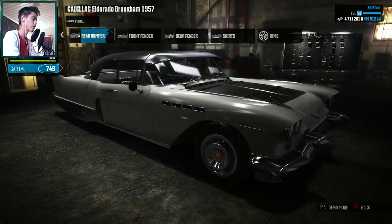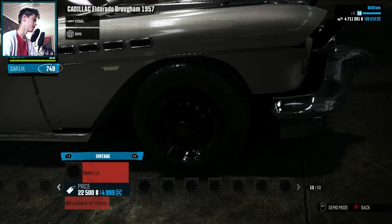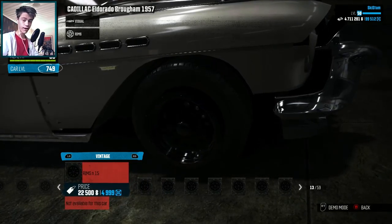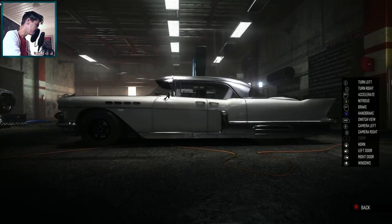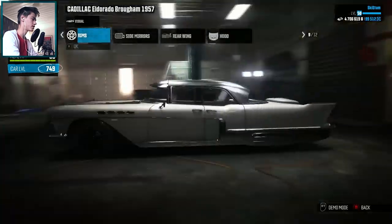Now I'm gonna choose the rims. Okay, this is the stupidest thing ever I've seen in my entire life. This is a vintage car, and the vintage rims are not available. Thanks. I would say that these rims don't really work, but this is an insane car, so let's just put some more weird things on it.